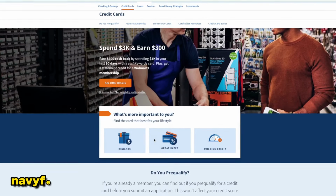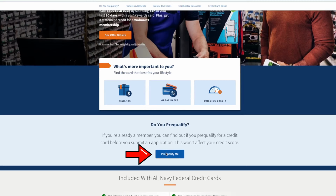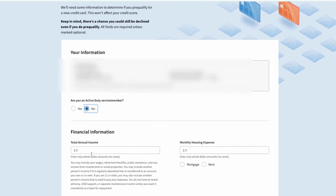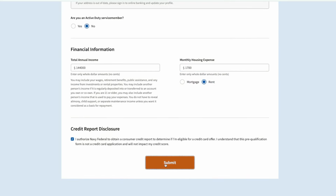So when you're on NavyFederal.org, on the credit card webpage, you'll see a quote-unquote pre-qualify me button. And once you click that button, you'll be taken to another webpage that's titled Pre-Qualify for a New Credit Card. Now on this webpage, you'll enter in your personal information, which will already be pre-filled. You'll also be asked a few questions about active duty status as well as your financials. Now once you enter in your total annual income as well as your monthly housing expenses, you'll then give Navy Federal authorization to soft pull your credit.